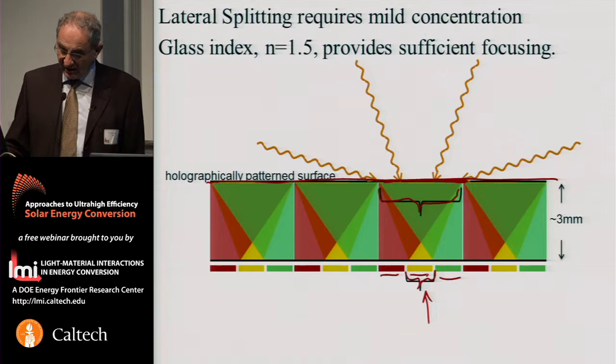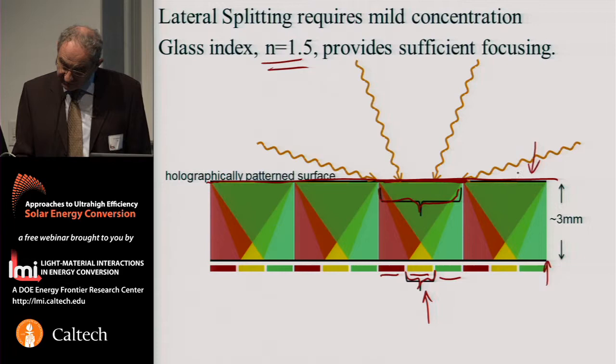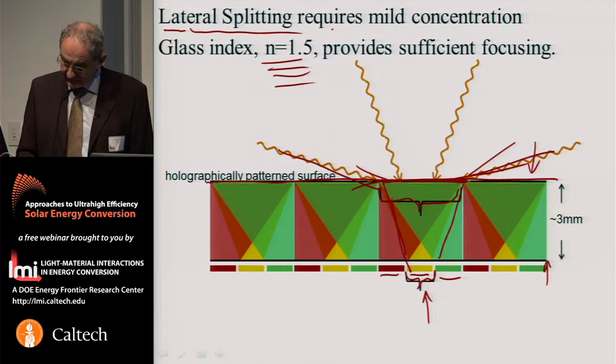You've got to put some effort into concentration, because concentration ends up as free energy. And so in this case, you overcome this problem by recognizing that you're going to be making this panel out of glass, and the refractiveness of glass gives you enough focusing power. So if the rays are coming in from these angles and these angles, nonetheless, they will focus down properly to a smaller area just due to the refractive index. And that becomes a very important part of understanding lateral splitting. I don't know any other way of doing lateral splitting other than by having a refractive index of this sort, which allows a separate concentration of the different colors onto the different solar cells on the back.